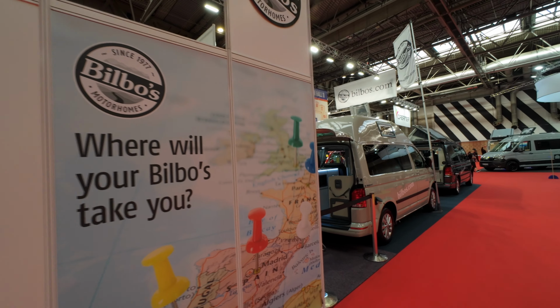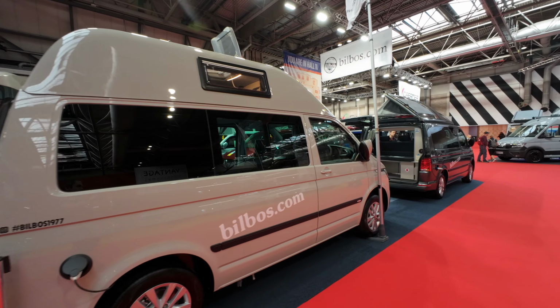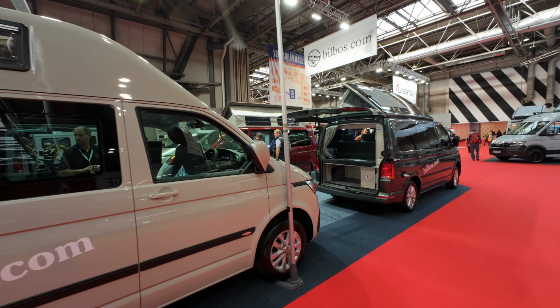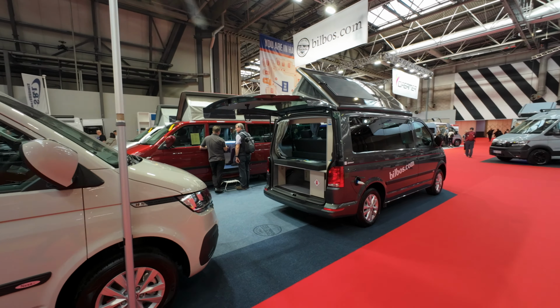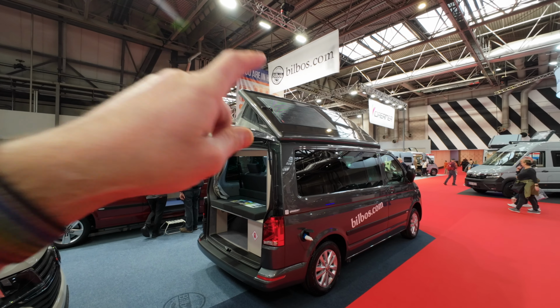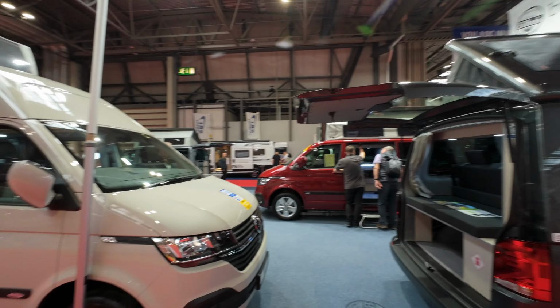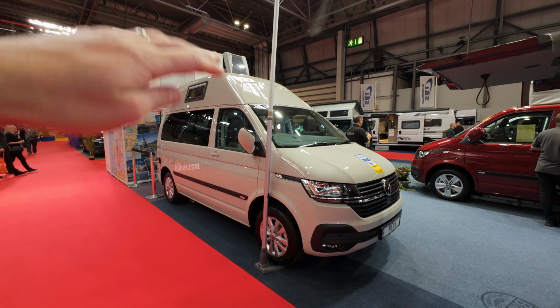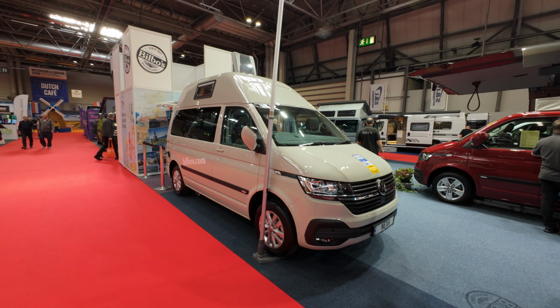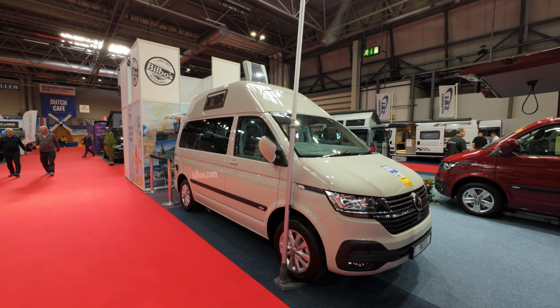Roll VT. Always good to have a look at Bilbos. I know a lot of you have got a really big soft spot for Bilbos. One of the original converters, always here at the show. Trademark side folding roof. Obviously got a solar panel on this one as well. Not afraid of things like the small high roof as well. Not a huge amount of converters doing those, but again, suits certain people.